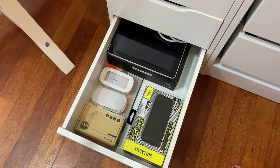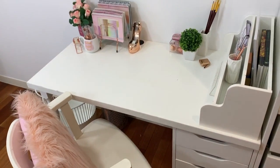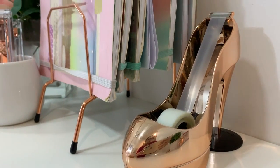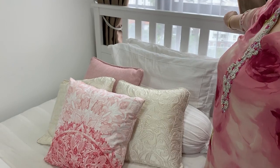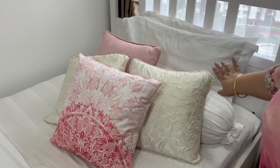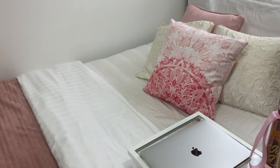So as you can see, she's organized this to suit her needs and also by how often she needs to access these things. And now let's move on to her bed. This is a Hemnes Super Single from IKEA. All the sheets are white with blush and pink accent cushions. And these are her blankets.